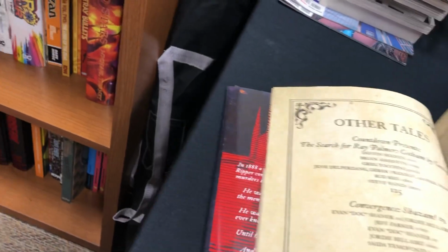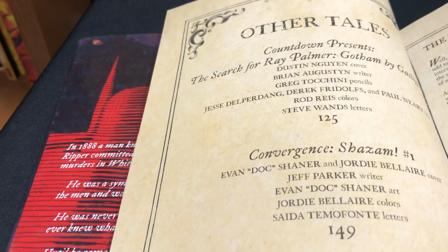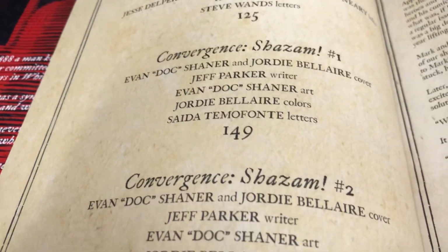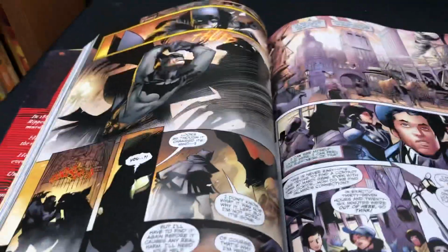I've already gone to the table of contents. We can look at it. Greg Tocchini, I'm not familiar with that person. And then the next Shazam stuff is actually written by somebody else too. So this one's still written by Brian Augustyn, but Jeff Parker does the next ones with Evan Doc Shaner on art once we get past this for the Shazam stuff.